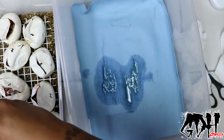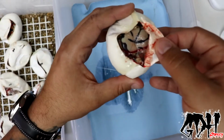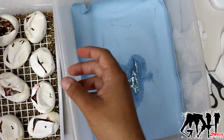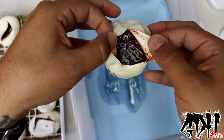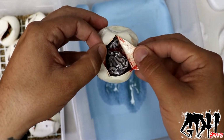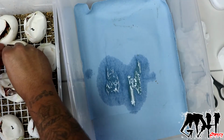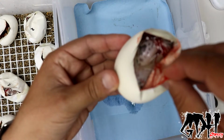Here we got the pastel Enchi desert ghost, pastel Enchi desert ghost. We got pastel Enchi. We got what I believe to either be a black pewter desert ghost or a black pastel desert ghost. That could be a black pewter desert ghost, because I don't think that's just straight black pewter. Could be, but I don't think so.